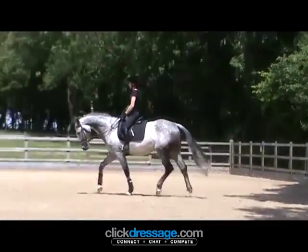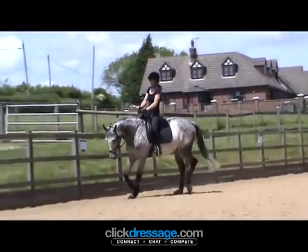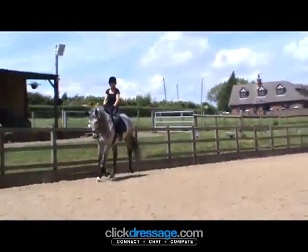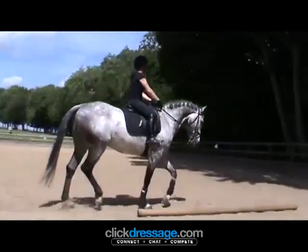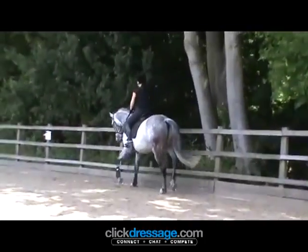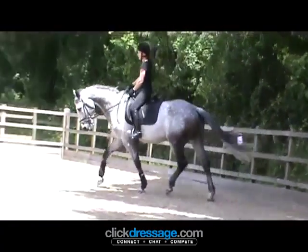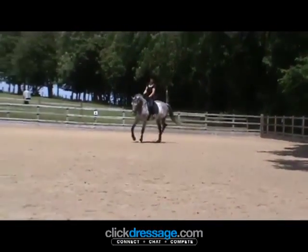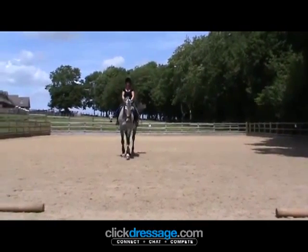I quite like the way the horse kept the rhythm. The rider could allow actually even more rein. But I'm going to give that an 8 because the horse took the lead and it was quite smooth. Once again, we're drifting and the halt's not square, 6.